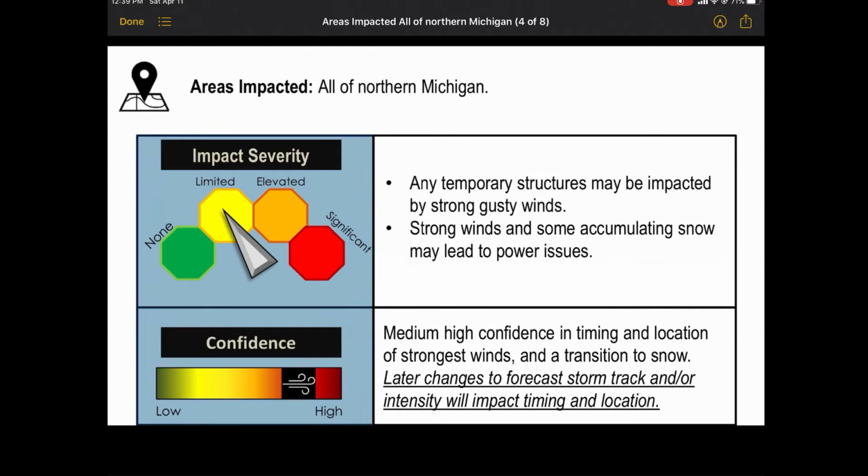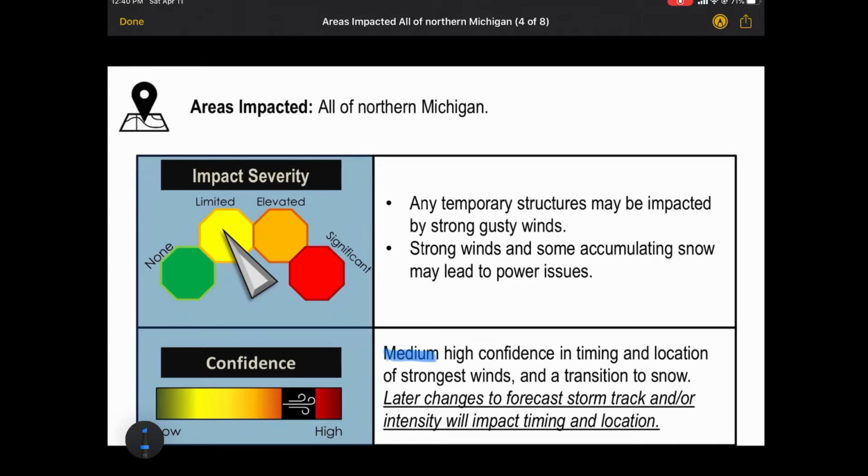And we've got medium to high confidence at this point with the timing and location. As I was working the other night, the models were starting to come together. So there was a better chance for us to get it right early. But it's hard to tell. Sometimes these models start to wave back and forth on what they're expecting the atmosphere to do at that point. So we'll see how this turns out. But it's a little bit higher confidence than what we had a couple nights ago.